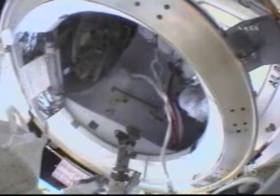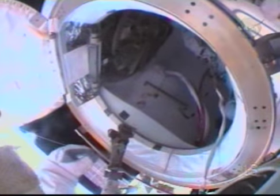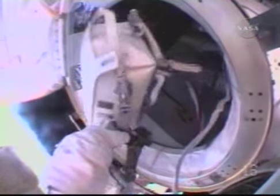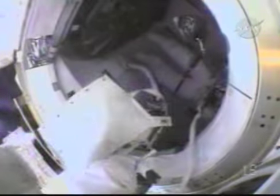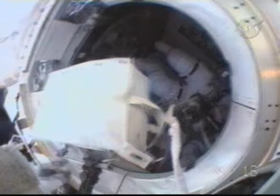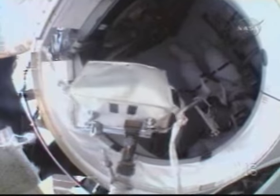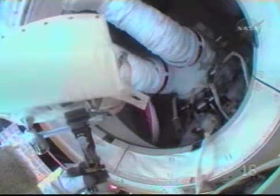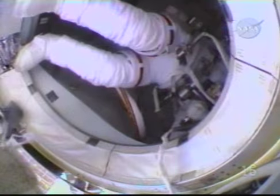A view from Swanson's helmet camera looking back in at Joe Acaba, who is inside the crew lock, handing off some equipment and supplies to Steve Swanson. Throughout the EVA, you can distinguish the 2 spacewalkers by their spacesuits. As you can see in the crew lock, Joe Acaba will be wearing the spacesuit with the red and white stripes on his legs and arms. He'll also have the helmet camera identified with the 18 in the lower right corner. Compared to this view, which is from Steve Swanson's helmet camera, he's wearing a spacesuit with red stripes.